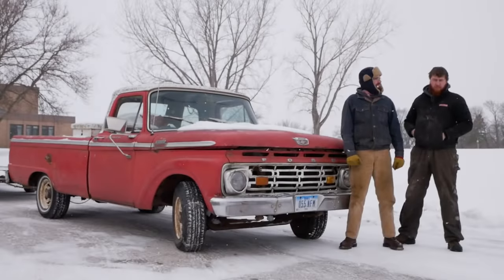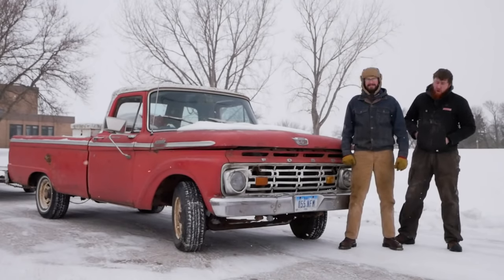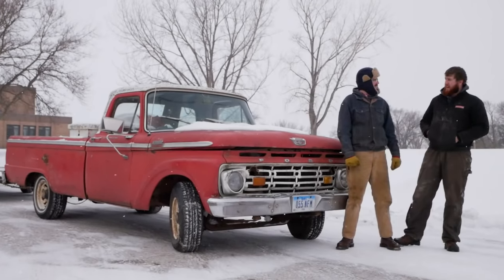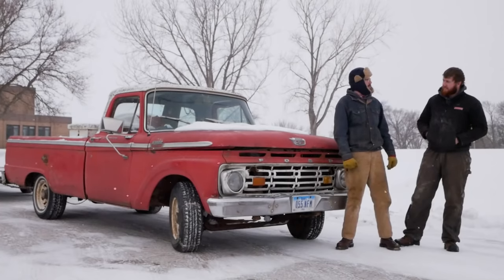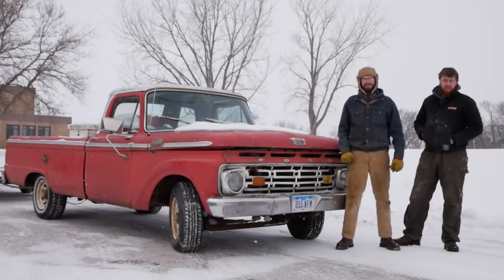So that's going to do it for episode one of Angus's F100 that we have pulled out of the snowbank where it sat for the last 9 years. What do you say we take her to the shop and start working on getting some brakes and some charging system and all that good stuff going? You know, just about everything it needs to be a truck? Yeah, just about. We can get started on that. So we're going to take this to the shop and finish that next.